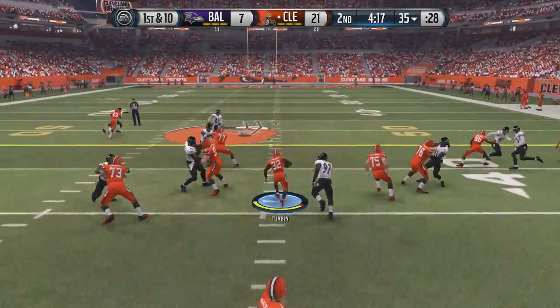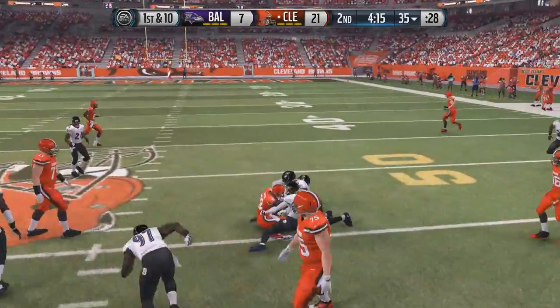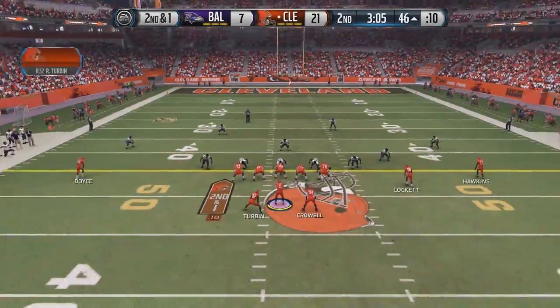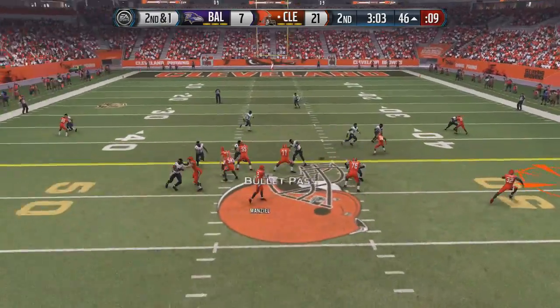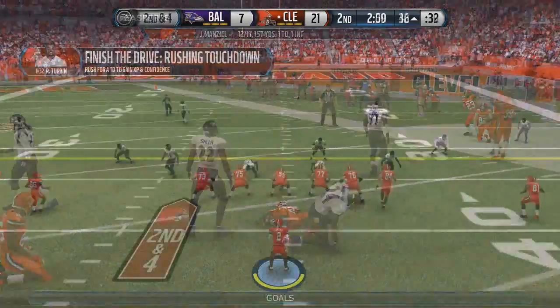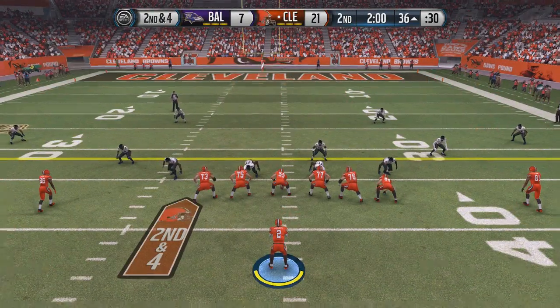So now Manziel on 1st and 10. Handoff to Robert Turbin up the middle, and Turbin has good blocking and a first down. 9 carries, 58 yards, and a touchdown for Robert Turbin. Now Manziel in shotgun. Sends Turbin in motion. It's a swing pass to the outside. It's caught by Turbin. He has another Browns first down on the play. Johnny Manziel, 12 of 17. He's having a pretty good day.